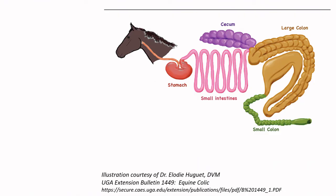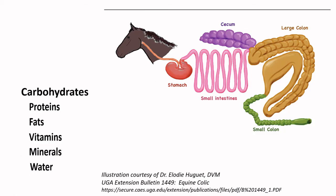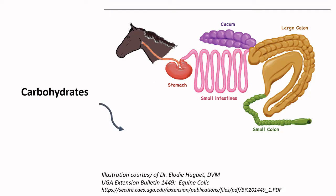When we examine what the horse eats, it's important to know that the horse's feed, both the grain and the forage, is made up of carbohydrates, proteins, fats, vitamins, minerals, and water. When we look at the carbohydrate portion, it can be broken down into two categories: sugars and starches, and fiber. The main difference between these is the way and the place that they are digested.